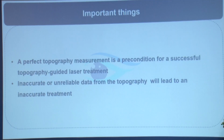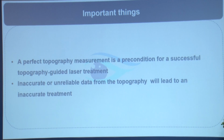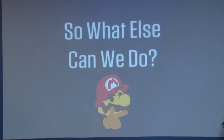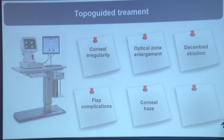treatments. And the important thing to notice for this topo-guided treatment is that perfect topography measurement is a precondition for successful topo-guided laser treatments, and inaccurate or unreliable data from topography will lead to an inaccurate treatment of the patient. And the laser automatically adjusts the laser pulses to match the topo-guided treatment. So what else can we do with topo-guided treatments? We can treat the corneal irregularities, the optical zone enlargements, the decentered ablations, the flap complications, the corneal haze, and the irregular astigmatism of the patient.